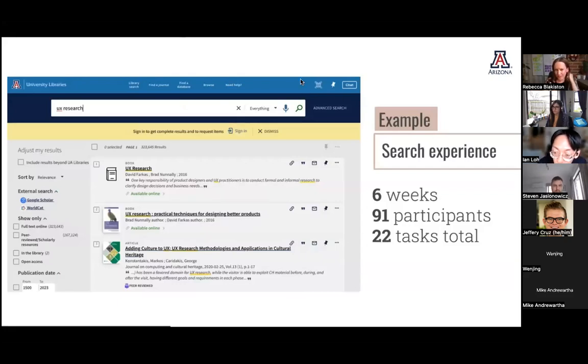This was a really good example. It was over summer, and we had this massive project to implement Primo, which is a discovery system for libraries. This is a third-party vendor, and we were shifting from an older version to this newer version of this tool.